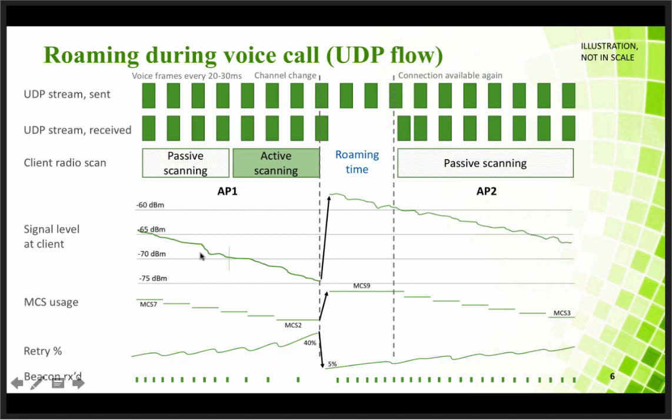While signal levels continue to go lower, eventually the client will decide to roam and the signal levels go back up. What happens with some of the other metrics while the signal levels get lower? For example, the used MCSs will go lower. The retries usually increase, and how well the client is receiving the beacons gets less reliable, so the beacons may not always be delivered reliably. After the roaming decision is done, all these metrics look good again until it's time to roam to the next access point. So this is how the overall roaming and the RF side of the roaming works.